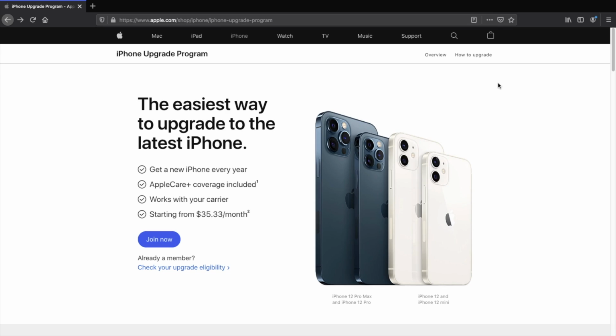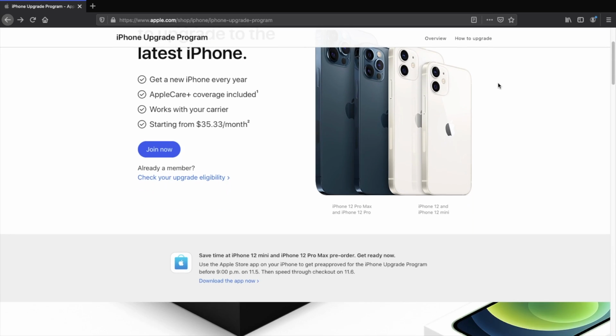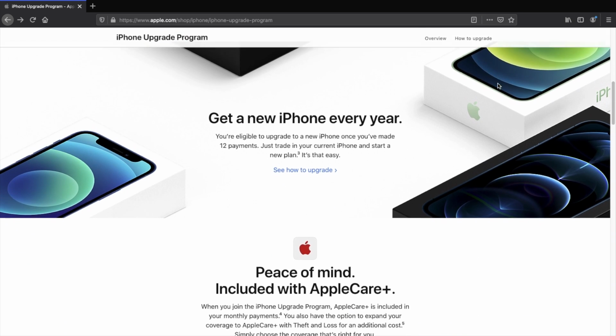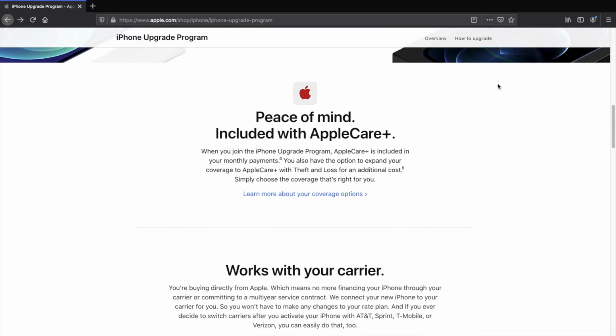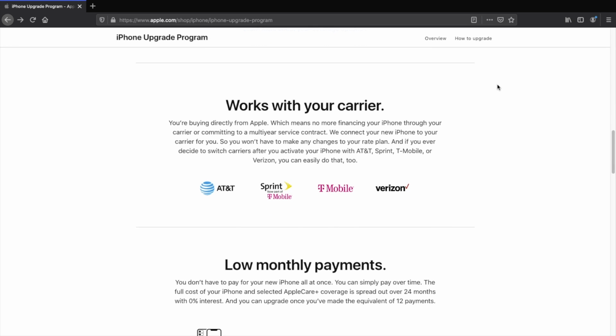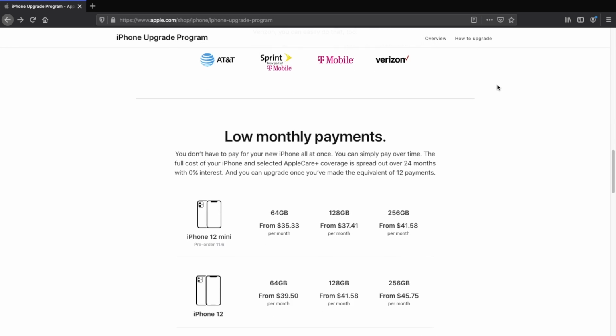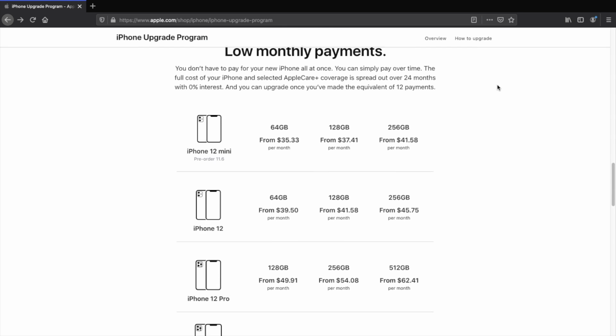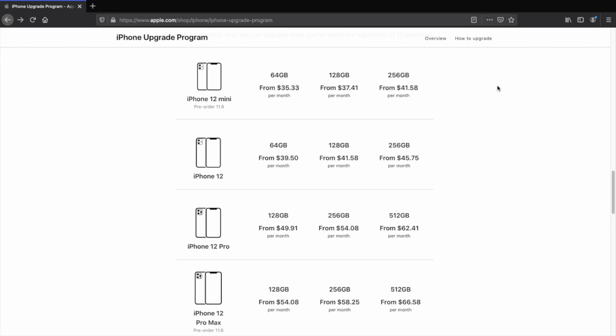If you have the money and you always want the newest iPhone, consider the iPhone upgrade program from Apple. Essentially, you will lease your phone for 12 months. After those 12 months, you have the option to trade in your current phone and pick up a new one, and 12 months later, you repeat that same cycle. And if you choose not to upgrade your phone after 12 months, you just continue to make the monthly payments for 24 months. And then after that, your iPhone is yours.